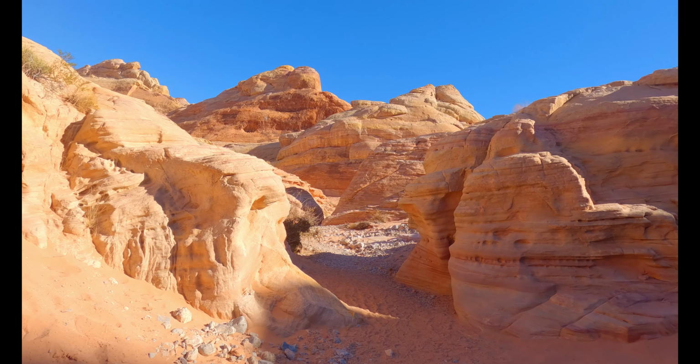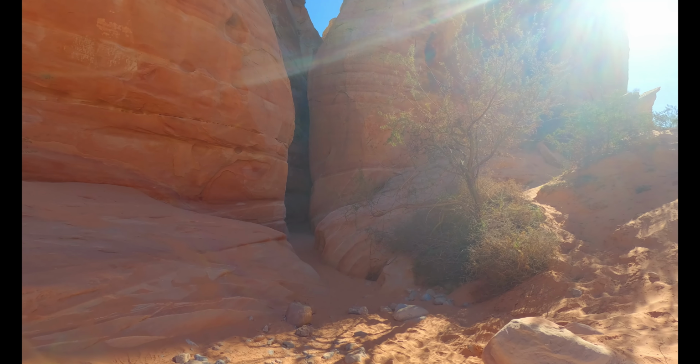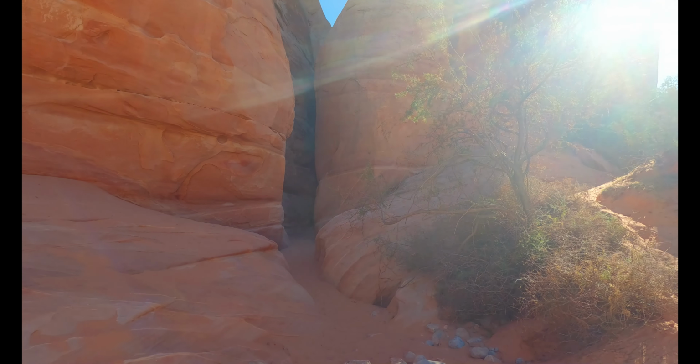It looks like I'm almost at the Slot Canyon, which is the end. I've got to let you know that the wash I just walked on for probably a good half mile was in very soft sand. That's a little bit tiring, but still beautiful. All right, you guys, looks like I'm approaching the Slot Canyon. You're going to like this.